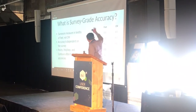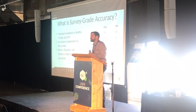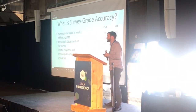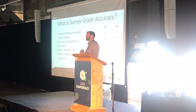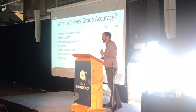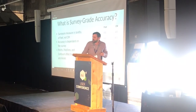For starters, I put a little feet and centimeter conversion table up because I live in the world of US surveyors, and they all talk in tenths of feet. I apologize, I talk in tenths of feet too because of that. So for us, when you say, hey, it's 3 centimeter accuracy, all that says to me is, you don't really know surveying that much, do you? Because we talk in tenths of feet, so that's what everything I'm about to talk about is. We talk about accuracy.